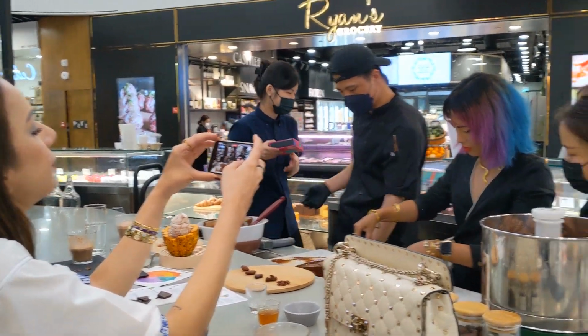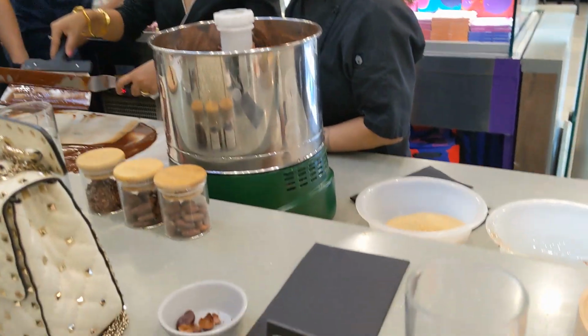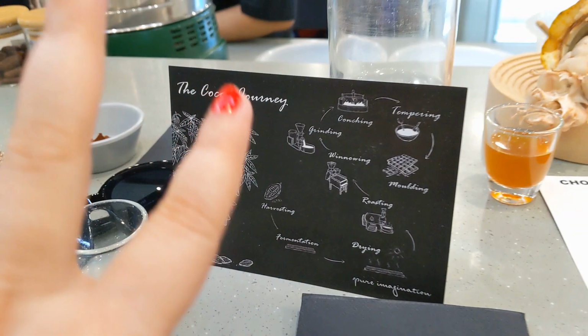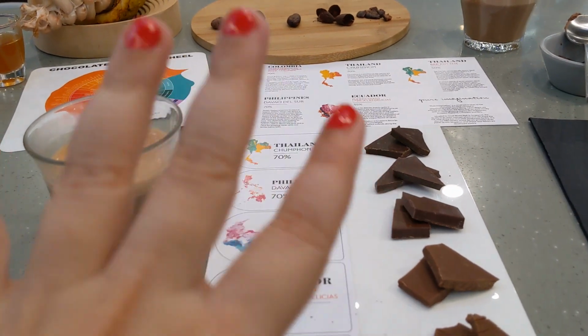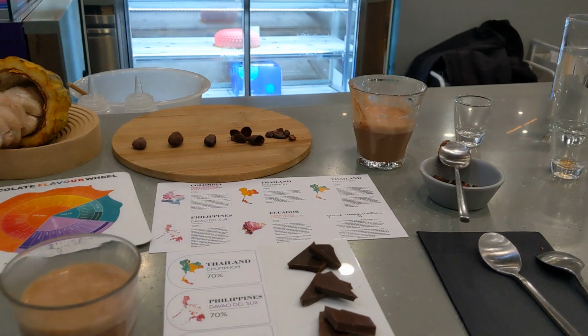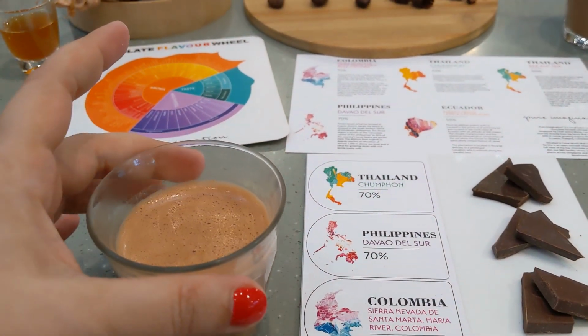So as you can see, you can get really hands-on. You're learning about the chocolate, the entire journey from harvesting to foraging, all that. And then you can try different samplers from the chocolates that they supply from, or the countries that they supply from. And then you'll also get some lovely hot chocolate to sample as well. Really interactive and great for samplers if you enjoy chocolate.